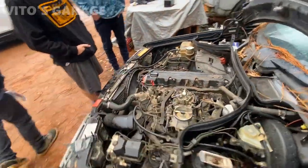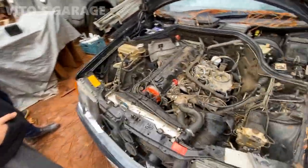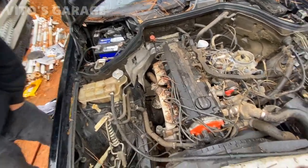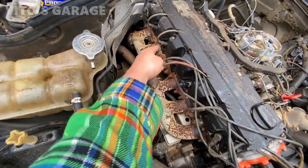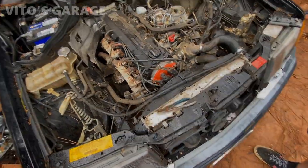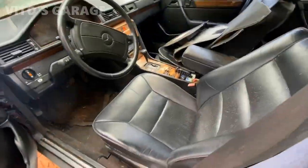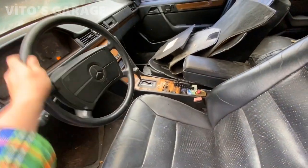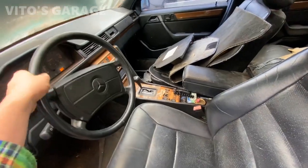No, it's not an exhaust leak. That's the oil leak, just the oil burning off. It needs a valve cover gasket too, you know. I mean, it needs quite a bit of love. That piece is unplugged right now. That's fine. On that side? Yeah.